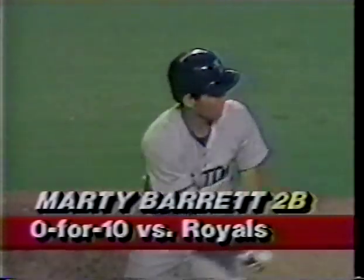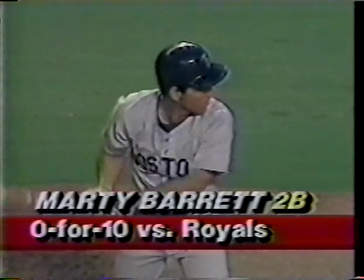Marty Barrett struck out his first time up. 1 out, and Brady Anderson at second. We're in the third, a scoreless ball game, and ball 1 is low to Barrett. Marty is the man you want up there in this situation. He's hitting .455 with men in scoring position this season. One ball and 1 strike.